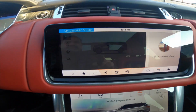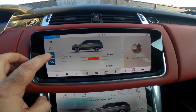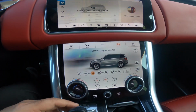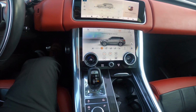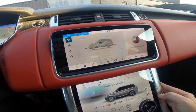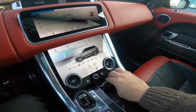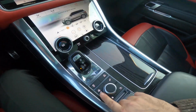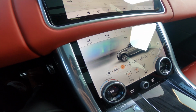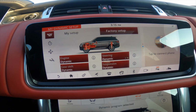All right, so let's go back over here. Let's try this again, see what happens. Available only in dynamic mode. What is that? Ooh, oh, that's a graph. Stopwatch. All right, not that anybody can hear me, but let's try this. We're in drive. We're gonna swap over to sport. Does that give us dynamic mode? Anybody? Nope. I gotta turn this down because it's cold outside, but I'm a little toasty right now. I do like the dark gray wood. Ride height adjustment here. Let's see if this does anything. Gravel, comfort, eco, dynamic program. We found, oh, look at that.